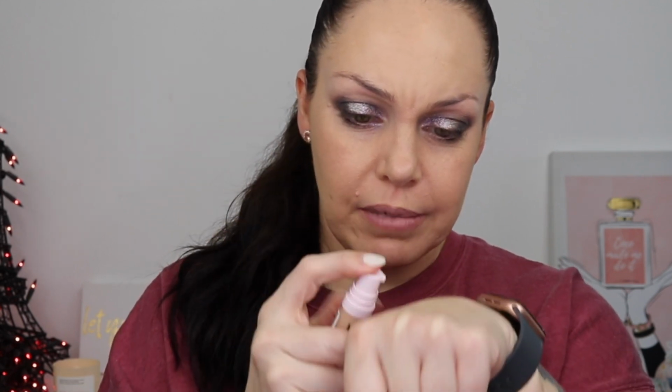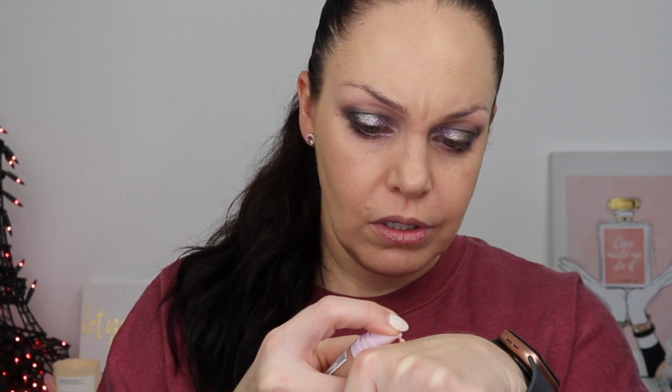Okay, so then for the concealer, I have the Bare With Me Concealer Serum from NYX. I have been seeing this everywhere. I ordered it from the NYX website because I couldn't find it in stores at all. And I have this in the shade Vanilla. Okay, so I'm gonna pump a little on, and see, it's also got that same pull.